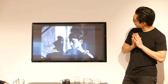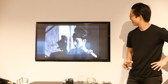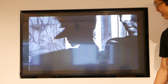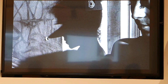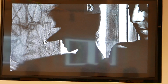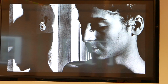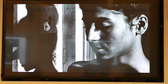Looking at this picture, first of all, what do you find interesting about the picture? The shadow. Why do you like the shadow of the nose? So what is the symbolism of the nose? It's lying. And what kind of expression does she have on her face? Shy. What do you think is on her mind?